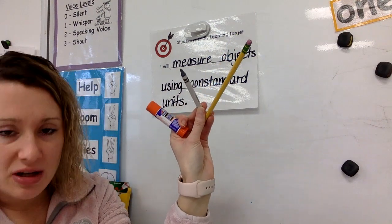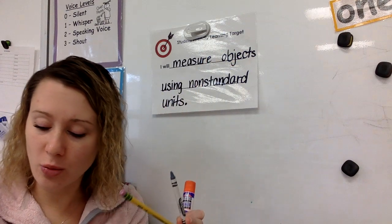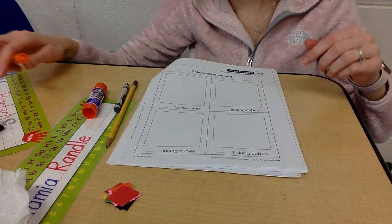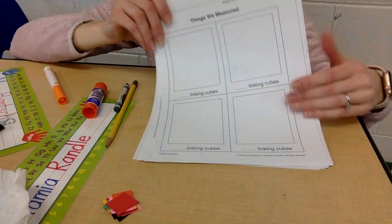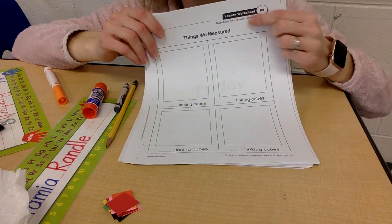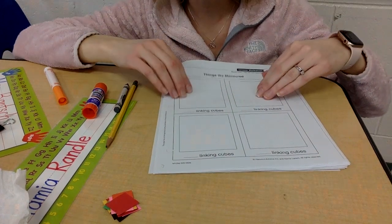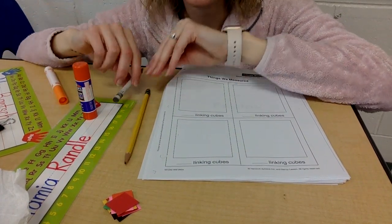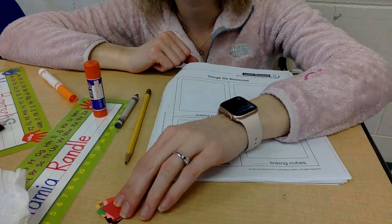So please take these three things out, and you should be on this page. I'll show you what your workstation should look like. Okay, so here's what your workstation should look like. You should have your packet open to where you see these boxes, because up here at the top it says things we measured. So we're going to be measuring and drawing those items here. You should have your glue stick, your pencil, and your crayon, and your little squares of paper out of your baggie.